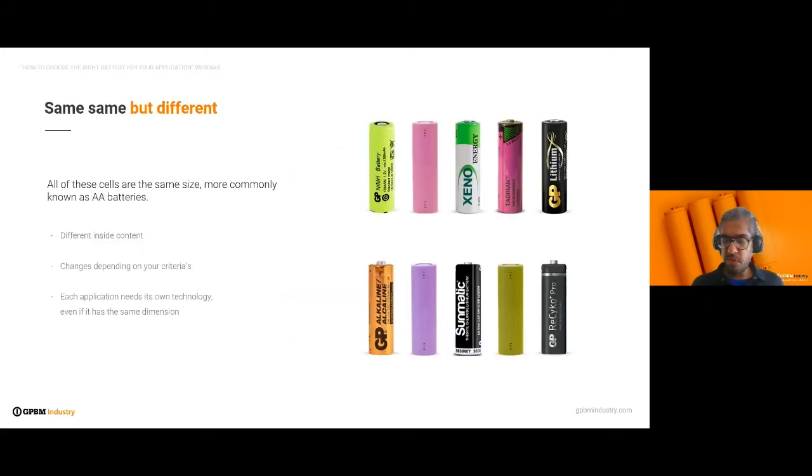So moving on from some of those properties, here is a slide where you can see several different batteries. These are all different technologies, but what you can see here is that they are all the same size, AA size batteries. But we cannot replace one with another for the same application. So the point to note here is that each application has its own technology, even if it has the same dimensions.